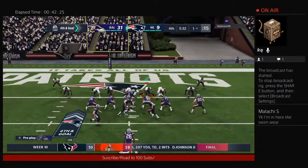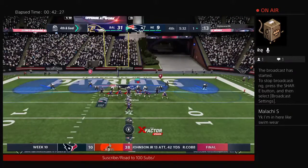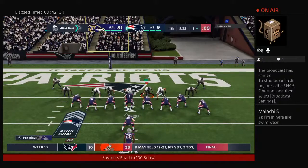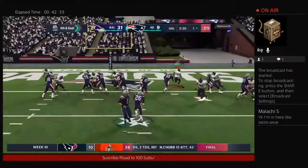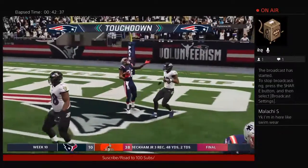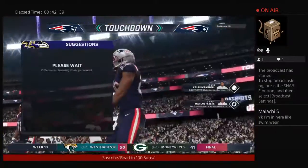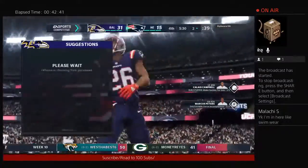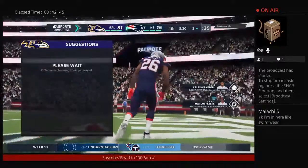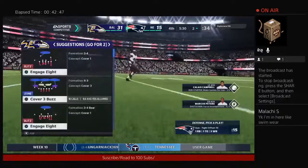Mike, drop deep. Right over there. They're running it. It's Michel, and he is in. Touchdown, New England. Sony Michel with touchdown number 7 on the year. And the Patriots make some inroads here on that deficit.